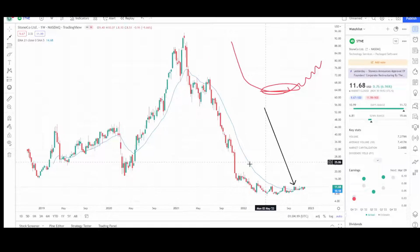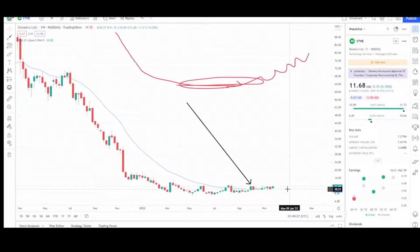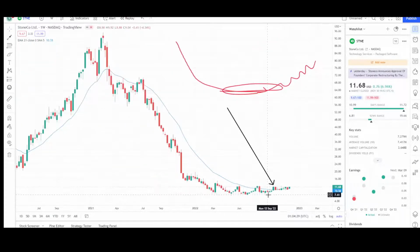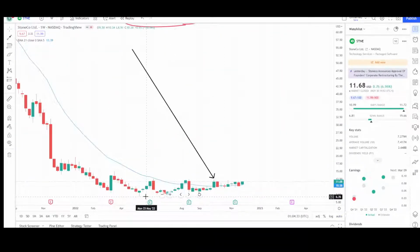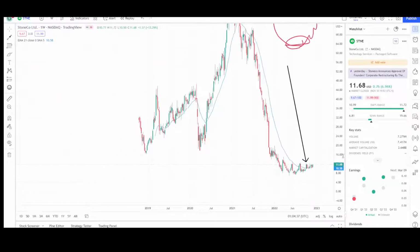But right now, obviously we are near all-time lows. 52-week lows were right around that $6 level. So we already had almost a 50% gain in such a short amount of time, if people bought really low, so it is already a big move. So we'll have to wait and see.